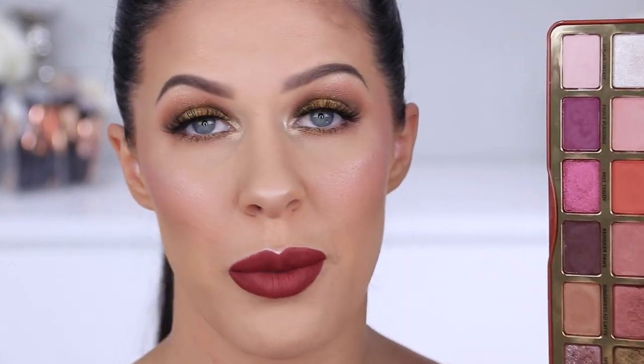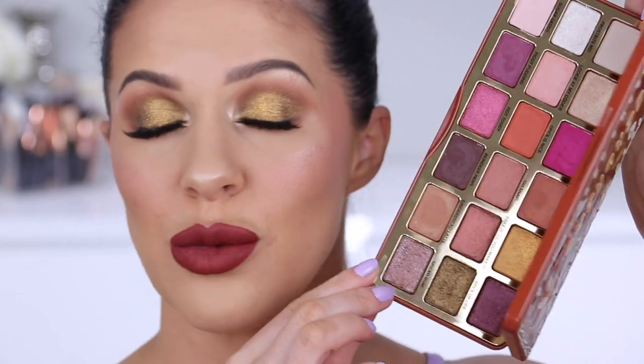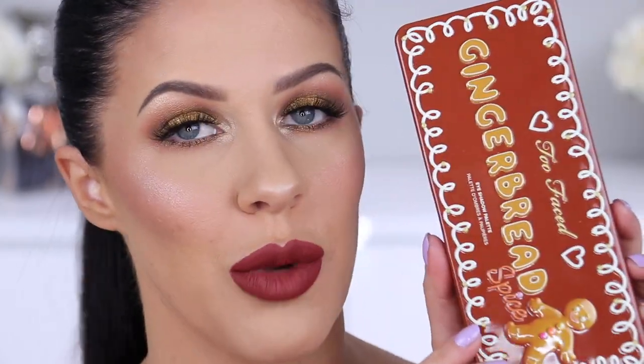It's really pleasant to use. It's perfect for beginners because the formulation is easy to work with. I personally really, really like this, and I think that it's totally worth the money. But yeah, just depends on what you've already got. So there you go, guys. Those are my first impressions on the new Too Faced Gingerbread Spice palette.